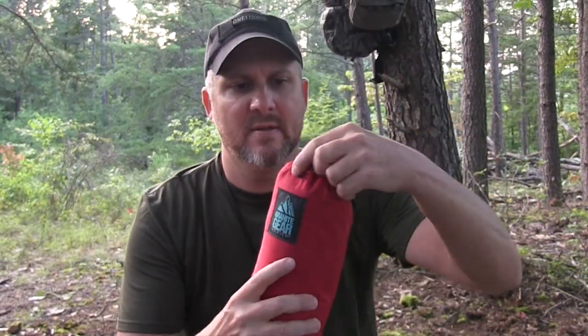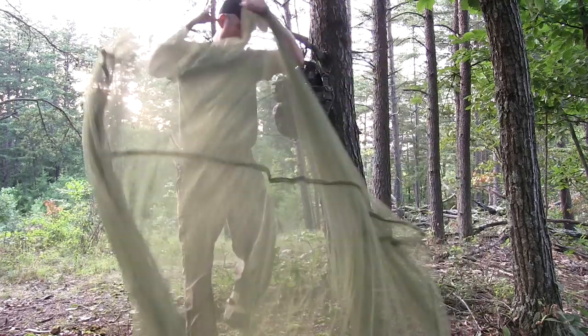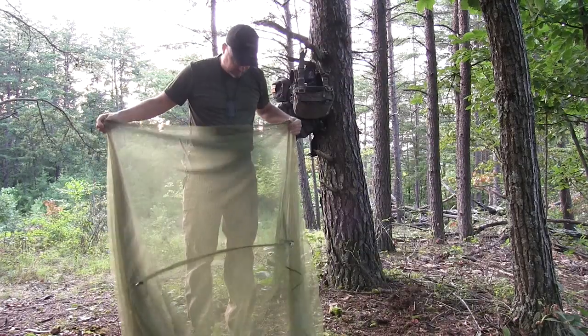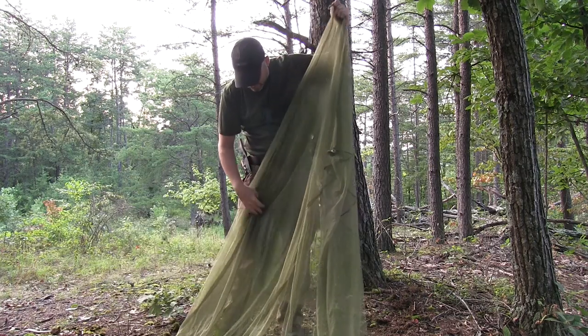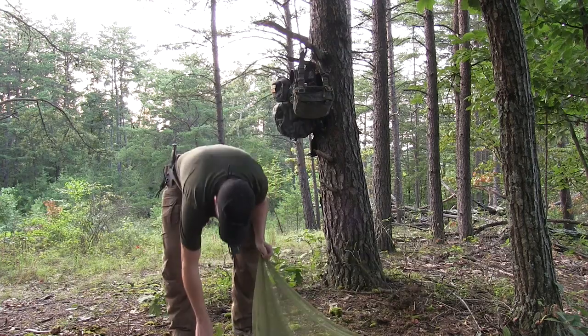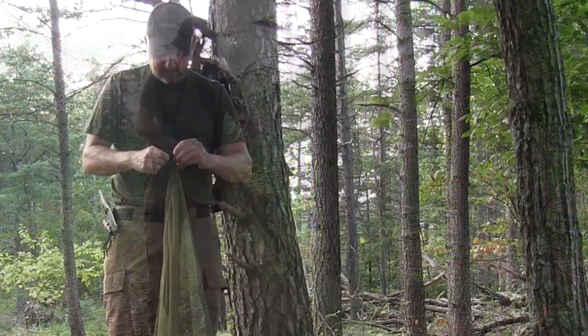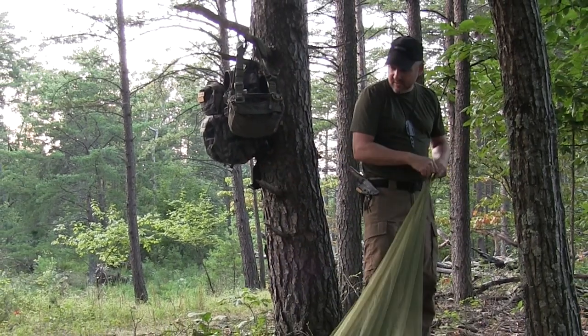So here's the bug net and how it's set up. It's got six rings in it, and you run your cordage through the rings and make the rectangle. So here's one end, here's the middle, here's the other end. So I'm gonna start here. Okay, so there's your first run.